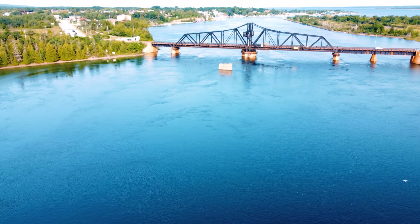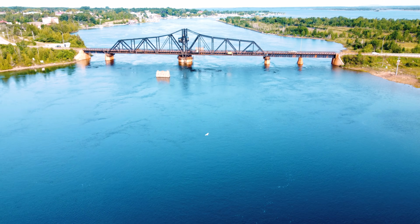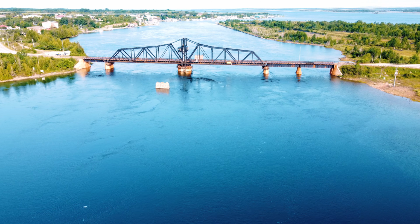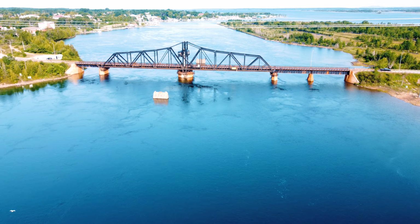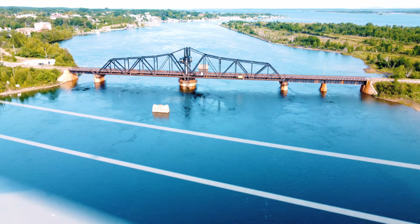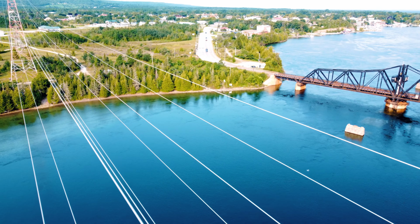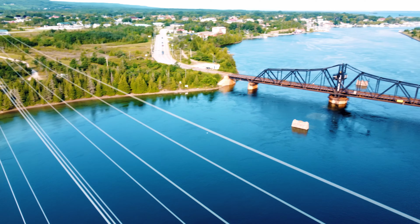So I turn around, I'm going to go back towards the bridge, and I want to get a different look at it, so I want to change the altitude of the drone, so I go up. And as I go up, I don't see anything. I'm just coming towards it. And right about now, I notice that these power lines are, I'm right in the power lines, like literally. And I turn to the side.